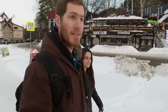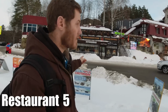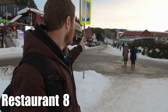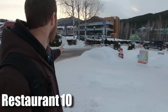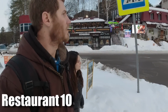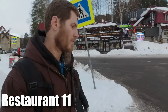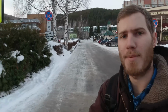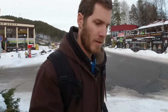So this area has quite a few restaurants. Let's see, this Mexican restaurant. There's a restaurant there, another one there, another one further down, one there. I think, yeah, another one there. As we look down here, behind us there's another, well, that's part of the same sanatorium I pointed out before. It's a big one.